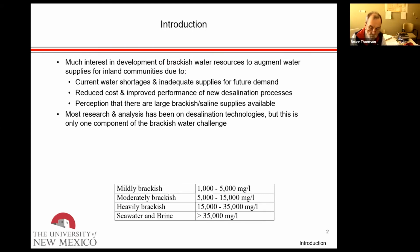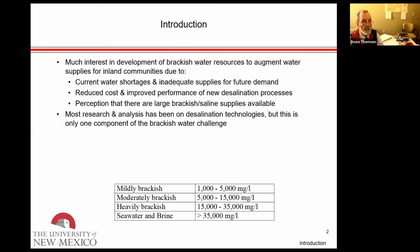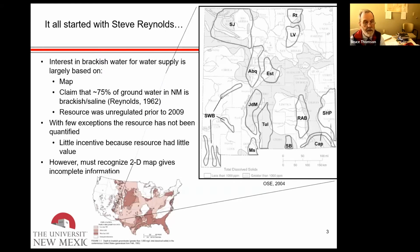I'm focused on brackish water, and the title doesn't reflect that, but we are focused on brackish water, which is, at least for our purposes, a TDS of less than 10,000, something like that. We had hoped that we could apply it to higher salinities, but there's a fundamental technical limitation, and I'll get into that.